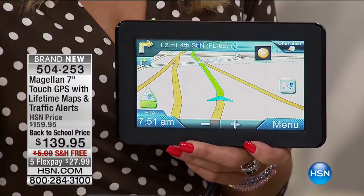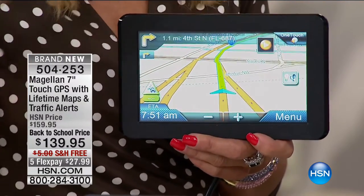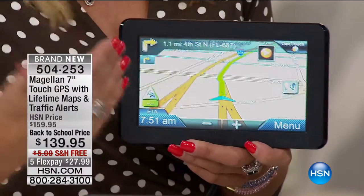And when you think about it, because they connect with the satellites, they were put there by our government so that our military could have accuracy. And now you have that same accuracy.